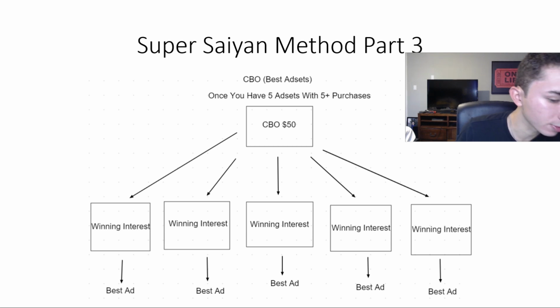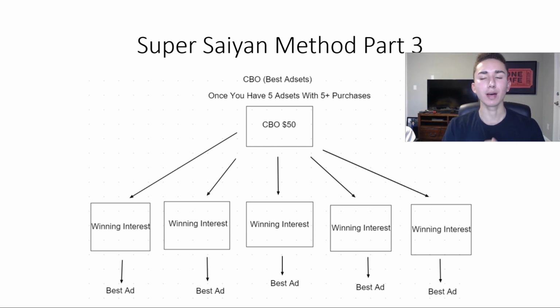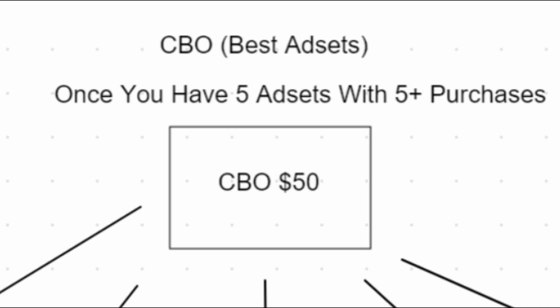That's not too shabby. Now this is where it gets really freaking nuts. The CBO, I mean CBO, you've heard of this. It just sounds intimidating. It's short, to the point, it's fierce. Now, CBOs aren't very intimidating. They're very easy to do. And some people even recommend doing that in the cold testing process, but from my own experience, it just doesn't really work out. So I recommend doing CBOs once you have 5 audiences, 5 ad sets with 5 plus purchases.